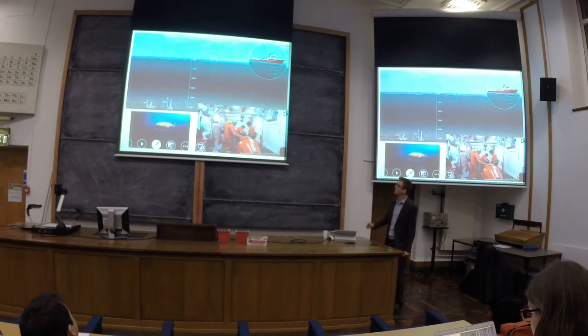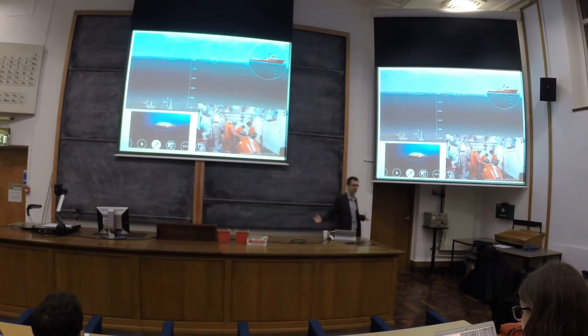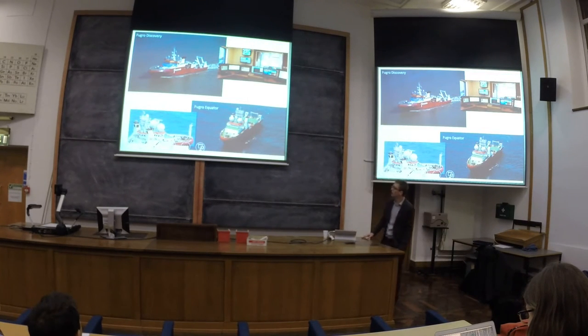But the tools that are being used are hull-mounted echo sounders and also these autonomous underwater vehicles, which are pinging this sound in a swath several times a second to try and understand what's going on the seafloor. Two vessels that are out there are industry standard survey vessels.